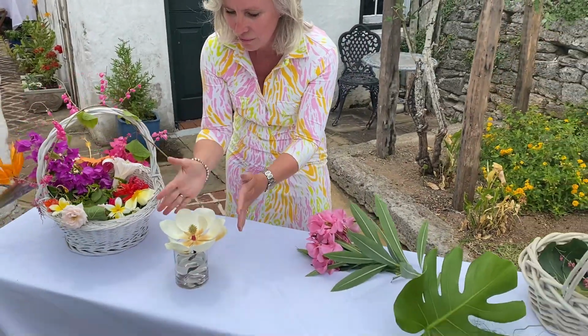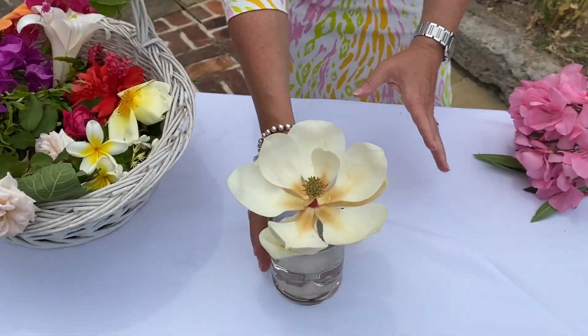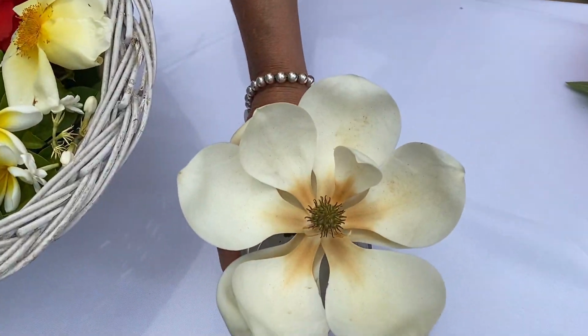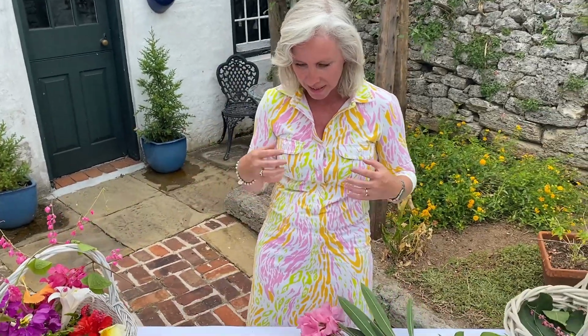So this is a beautiful magnolia. It's a Magnolia grandiflora that we picked this morning on our way to work. And there's nothing that smells more beautiful than this. It's quite citrusy, floral, a bit milky, and really nice.